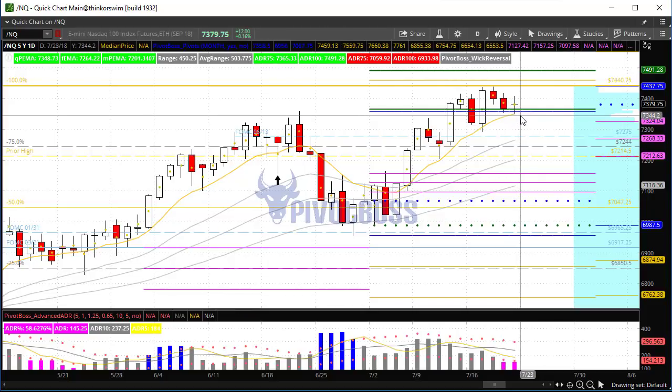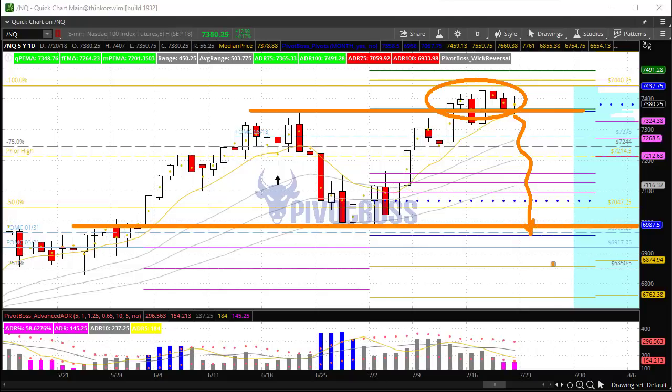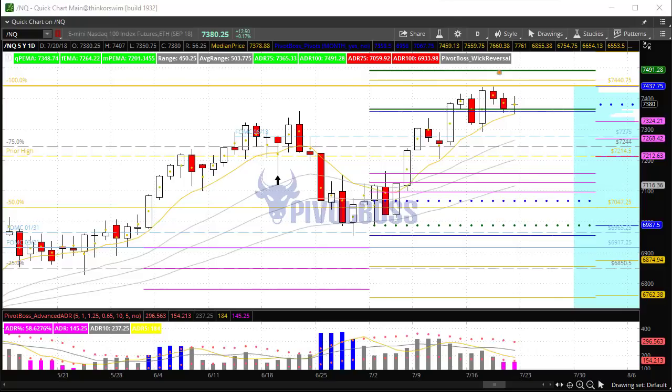Failure to hold that level could certainly happen. Failure to hold above this previous month's high here could rotate prices right back toward recent support. That's going to be back towards 7K. So that's going to be the zone to watch right there as price continues to coil up very tightly over the last 5 sessions. Again, anytime you have a narrow range like that, there is the potential for some good expansion. So continue to watch the NQ.